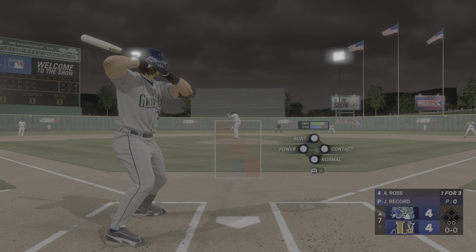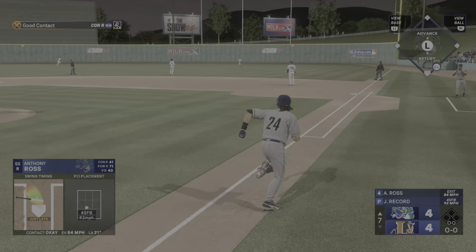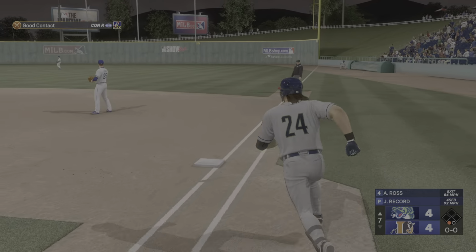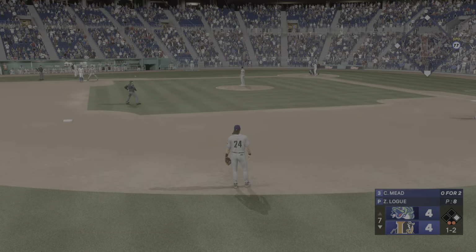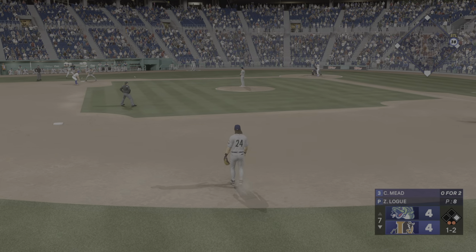We're back here at the ballpark. Now it's the shortstop, Anthony Ross. This one in the air to right. No trouble here, puts it away for the out. Two away and a runner at first. Here's the third baseman, Curtis Meade.